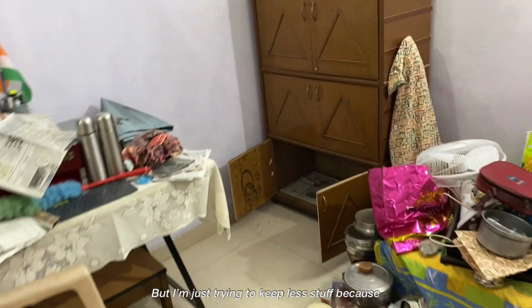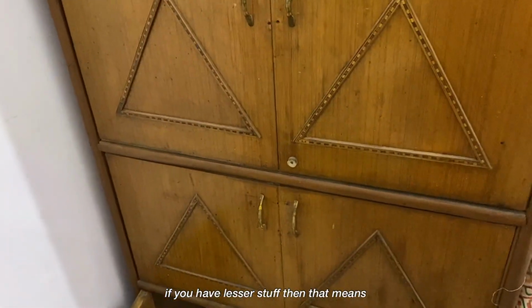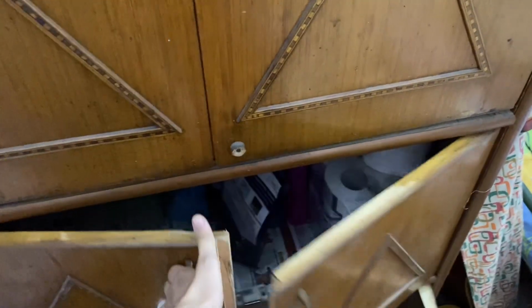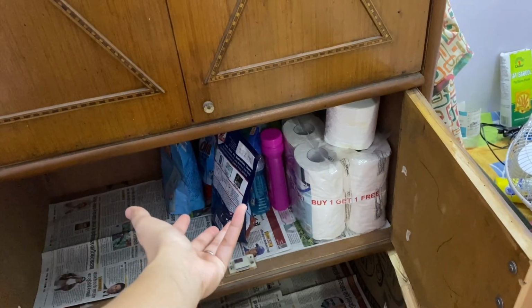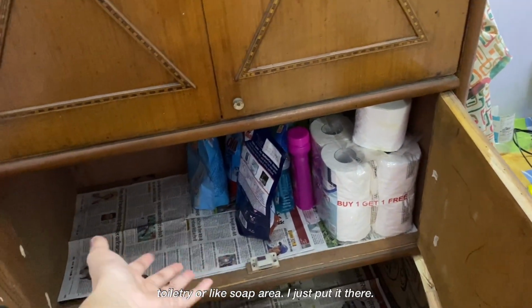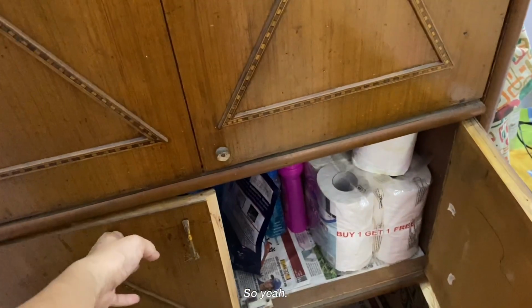But I'm just trying to keep less stuff, because if you have less stuff, then you don't have a lot of things to clean. So that's my goal. I don't want to have a lot of things. So this is my toiletry or soap area. I just put it there. I still have some space here, so maybe I will put some of this stuff here. So yeah.